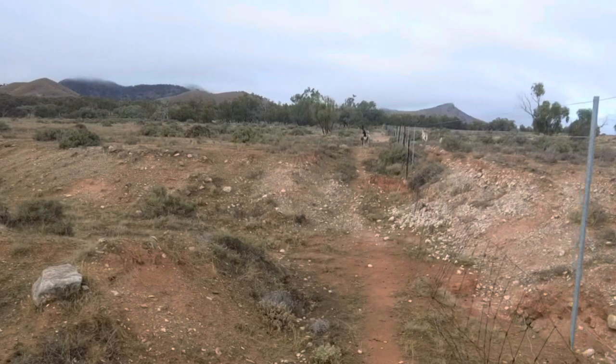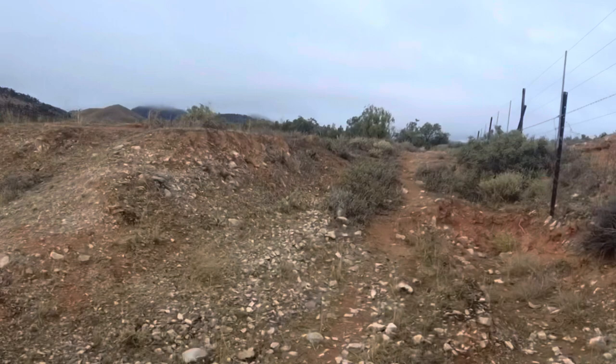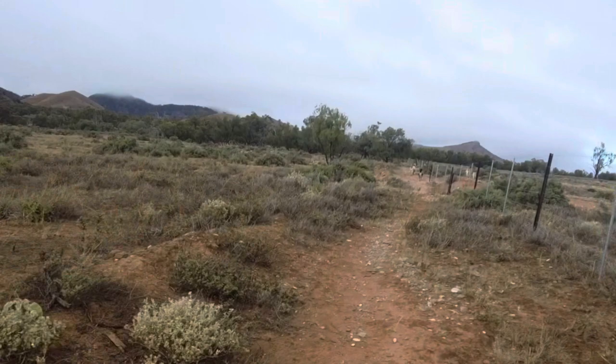Since coming out of the creek, we've basically followed the fence for quite a few k's. It was quite rocky, but it's got a lot easier along this part.